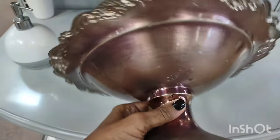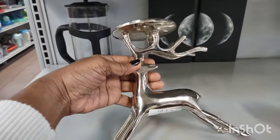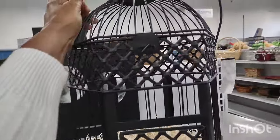Those angels were so cute. This lady had them in her buggy. A cute little silver plate cake stand. A candle holder, silver plate. A cute little modern bird cage.